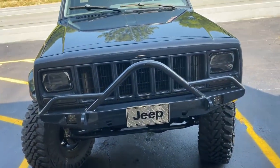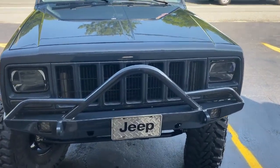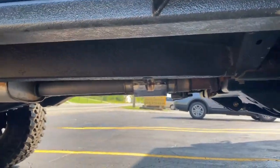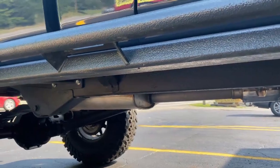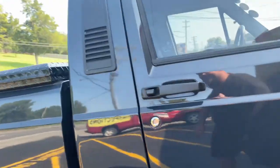Right there. Still got stock mufflers and everything on it. We just put a high flow cat on it for him so he can get it through emissions. Let you guys see under. There's the high flow cat we put. And it had a stock muffler and everything. Even the frame, everything's really clean.